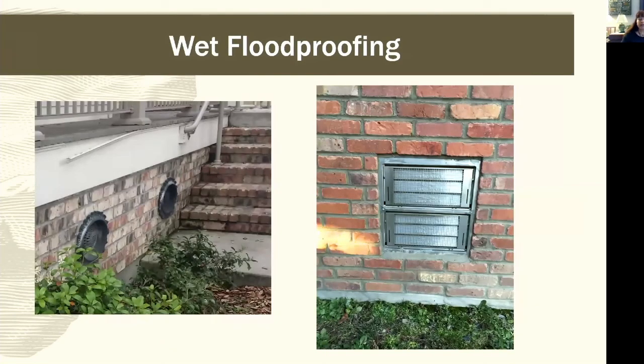Wet floodproofing, allowing water in, is problematic because oftentimes we may have in an older property spaces underground that are quite significant. So an early kitchen, to say. So the idea that all the things at the lower level aren't important is not necessarily true. Again, we're going back to that planning, what makes this building important.